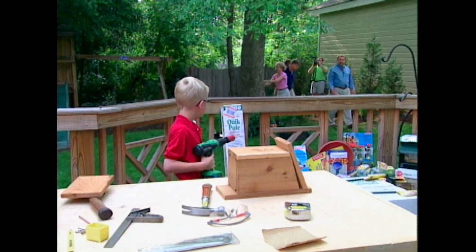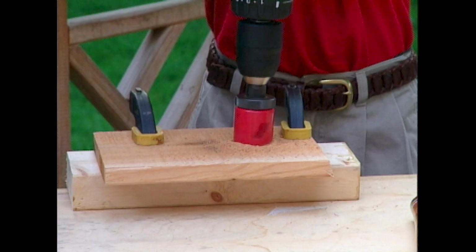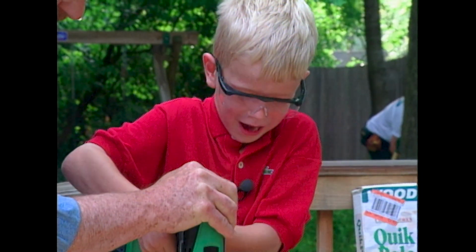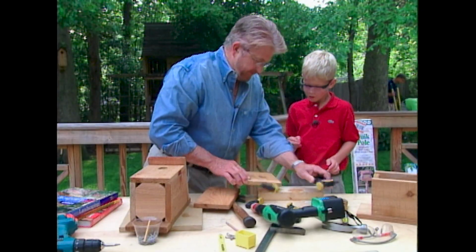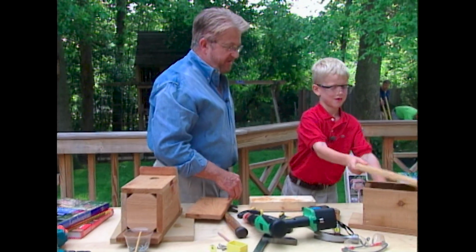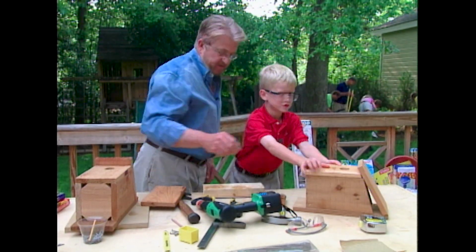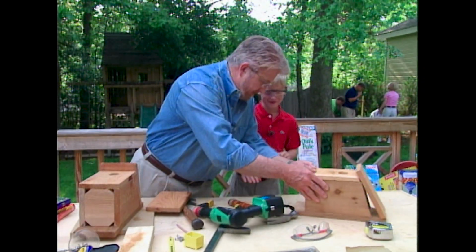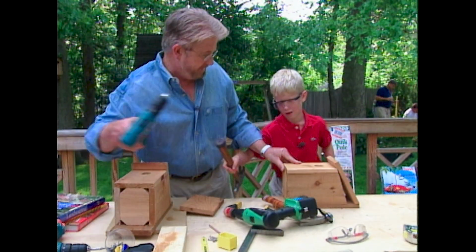All right, should we do it? Yeah. I think I know what to do. After a brief lesson, John uses the hole saw to bore an entrance to the birdhouse. What do you think? We got a hole. Is that the right size? Perfect size. Okay, should we nail it on? Sure. Let's do that. Okay. I'm the best nailer. I can do anything. I need my special hammer.